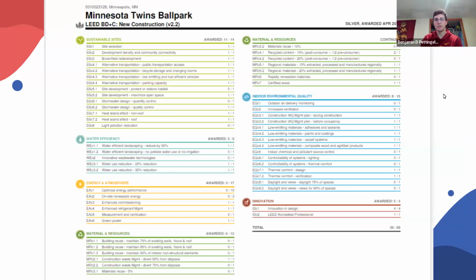And then I just added this at the end for people to look at, and they can go back as they wish throughout the video. This is the Twins' first scorecard that they got. You can see the breakdown of a scorecard: sustainable site, water efficiency, energy and atmosphere, material resources, continued on this part, indoor environmental quality, and then innovation.